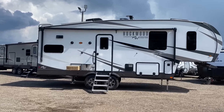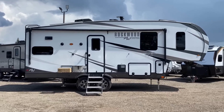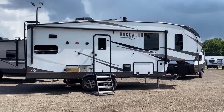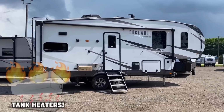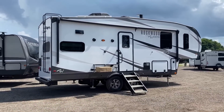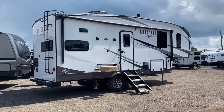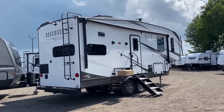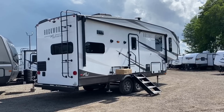Now down below in the belly, it is enclosed. There's also radiant barrier layering going all the way through the belly. The RV has 12-volt tank heaters, standard. Rockwood's been doing that way before it was cool. That's something that Rockwood and Flagstaff, or Rockstaff as I sometimes call them, have been doing for a long, long time. This probably would have been a better angle to show you that awning footage.